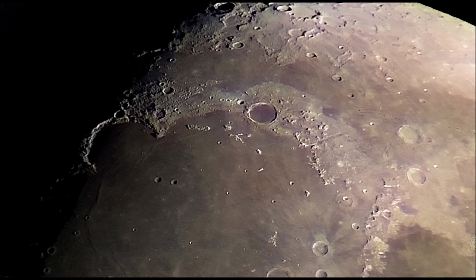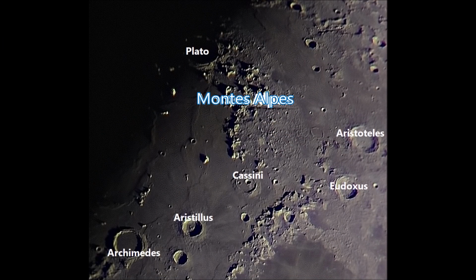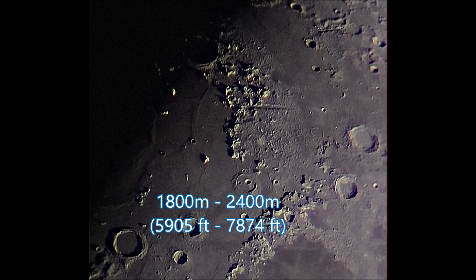Now, we come to the last point of our little journey across the Sea of Rains. Montes Alpes. The Alps of the Moon. Unlike the Alps on Earth, this mountain range was not formed by tectonic movements. The lunar Alps are the result of the massive asteroid impact. The Alps were part of the middle ring of the multi-ringed Imbrium Basin.